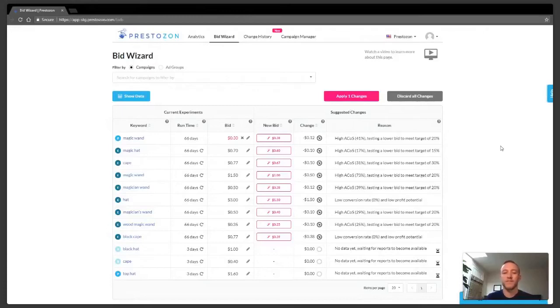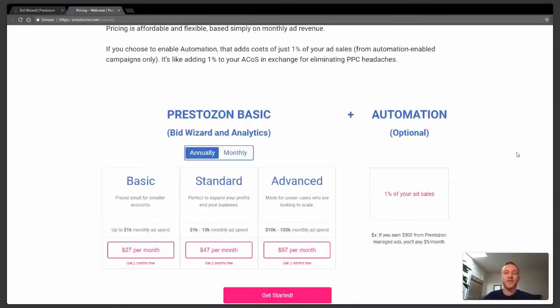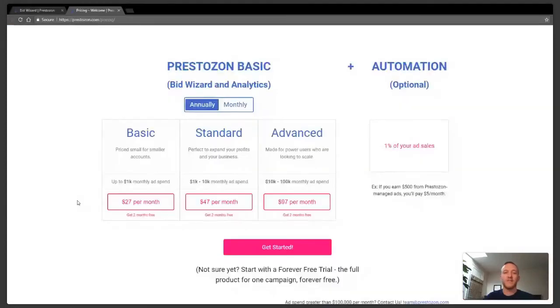So what is the price at the moment? The price, let me open up our pricing page. All of the features that I just went over, all the analytics and the Bid Wizard and Campaign Manager, all of that is $27 per month if you have less than $1,000 in ad spend, $47 per month if you have between $1,000 and $10,000 in monthly ad spend, and $97 a month if you have $10,000 to $100,000 a month in ad spend. And it is for each region of the marketplaces, North America or Europe.